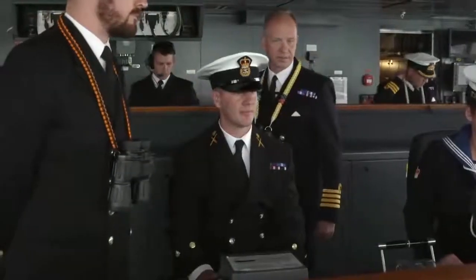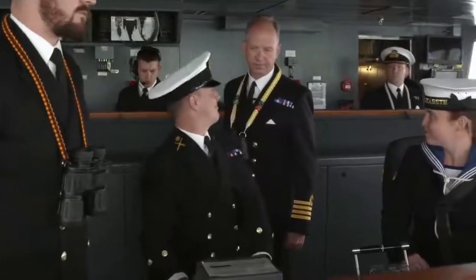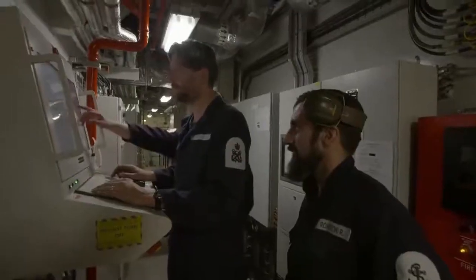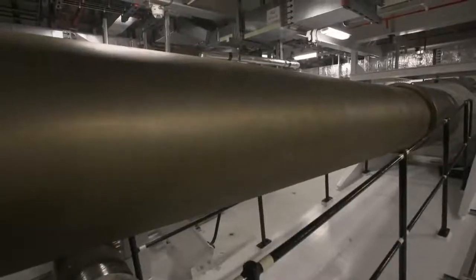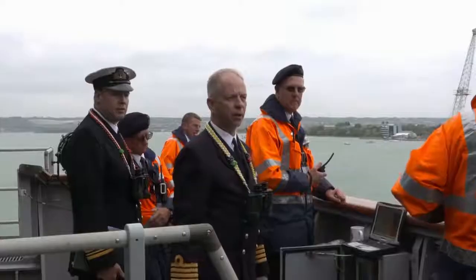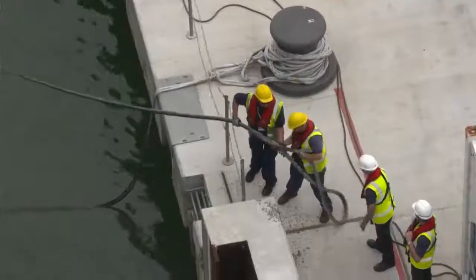Right, ready to go? Gloves? Ready, sir. Good. Lean reg. Should we do this thing? Let's do it. Flash her up. Boatswain captain, let go all lines. This is the boatswain on the bridge. Let go, all lines.